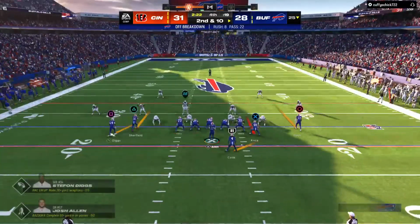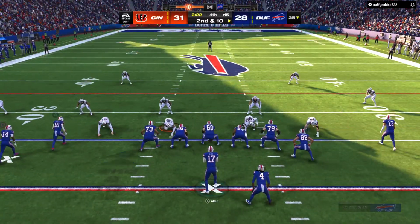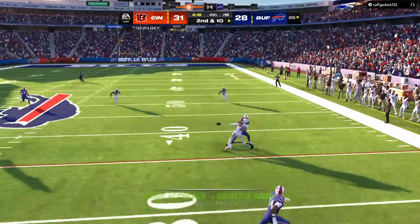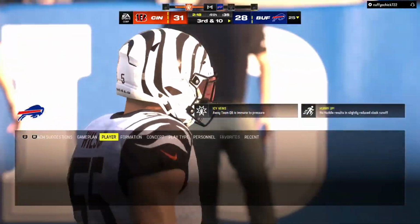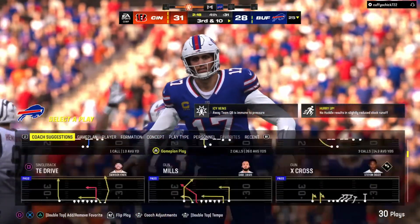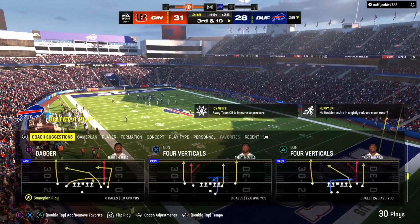Here's 2nd down. To throw, it's Allen. And his throw's going to be incomplete. A couple of quick incompletions, and now they're just one more away from getting off the field. They've got options now. Could they dial up a blitz here or just drop everyone into coverage to crowd the throwing lanes?